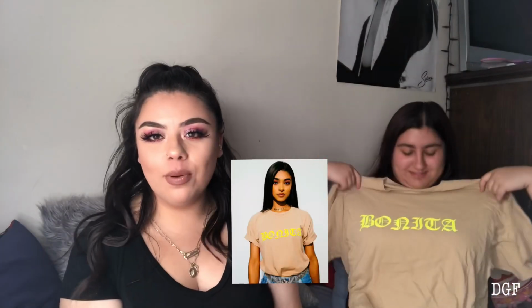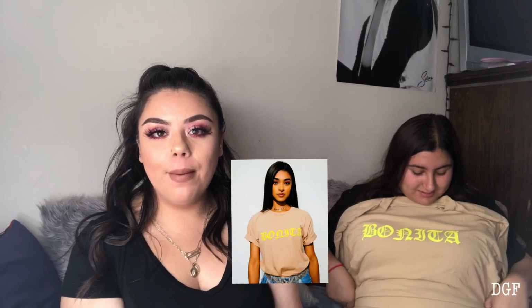Back to the shirt. That says Bonita. It's kind of like the crew neck that I have, but hers is a regular t-shirt. Oh no, it's short sleeve. It's nice. Finally, I got this crew neck, same as Diana's.